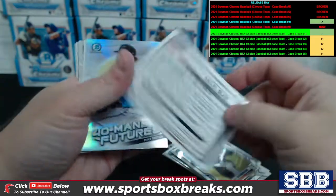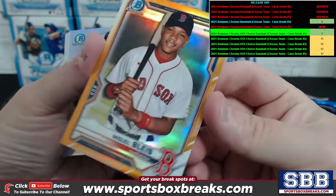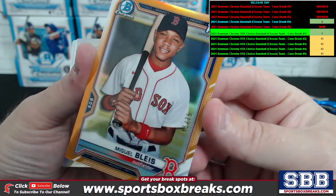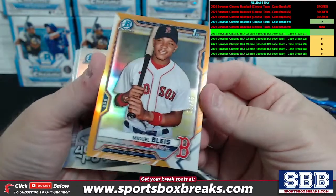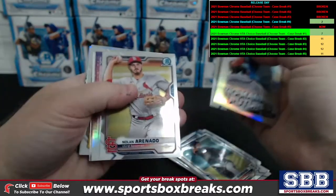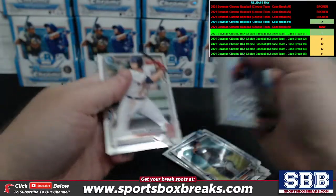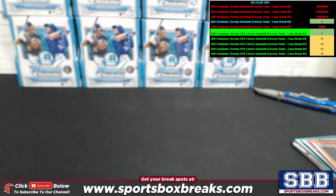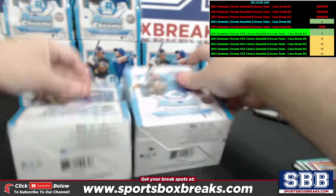And here comes some color for the Red Sox. Miguel Blaise. Another, well, that's another yellow that looks like orange, right? 75 is the yellow numbering. Although it certainly looks orange to me. 55 out of 75 for Boston. I did pull some yellows to 75 in some of the earliest cases, and they legit looked yellow. This case and the previous case, I pulled a number to 75 yellow that was definitely 100% orange looking.